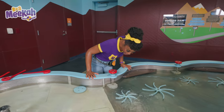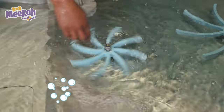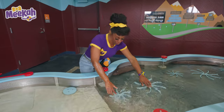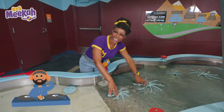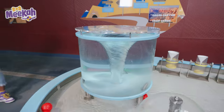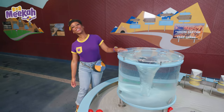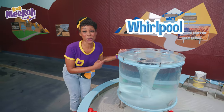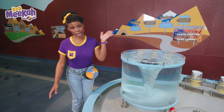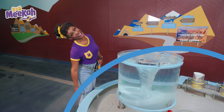Oh, and look at these wheels. I wonder what happens if we spin them. Wow, do you see those bubbles? Cool. Let's spin them together. Oh, it's freaking, freaking, freaking. DJ Meekah coming to a pool near you. Spinning around and around and around. This is a whirlpool. It's kind of like a tornado, but with water. A tornado has air spinning around, and a whirlpool has water. Hey, let's pretend to be a whirlpool and spin around.